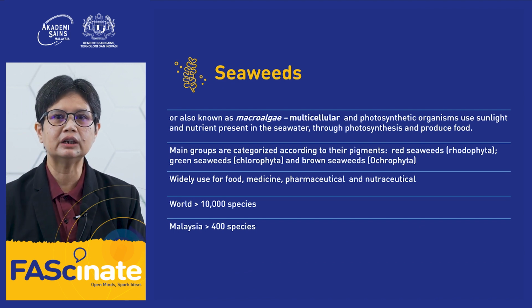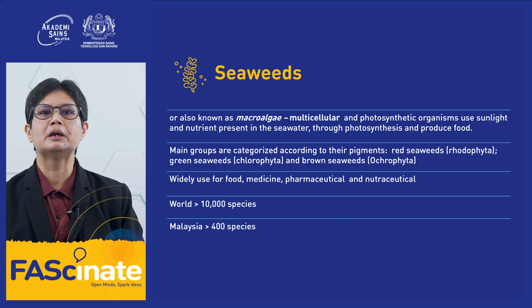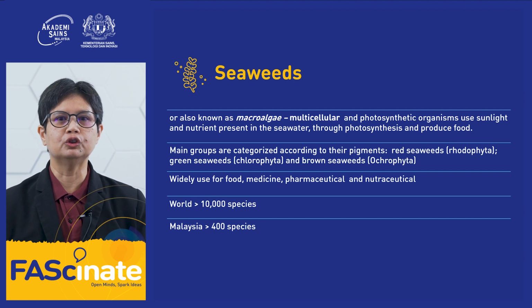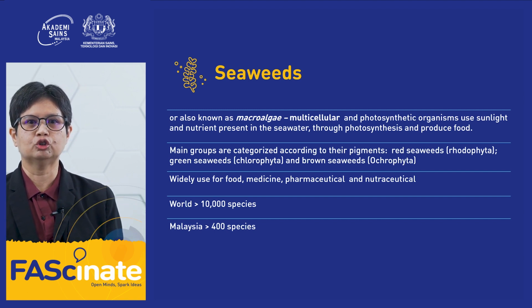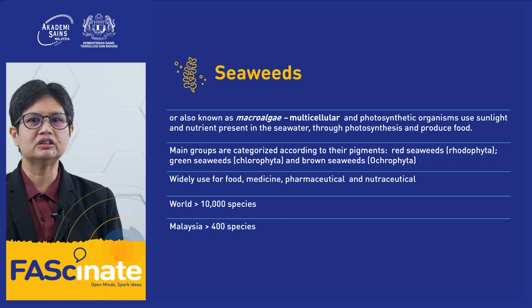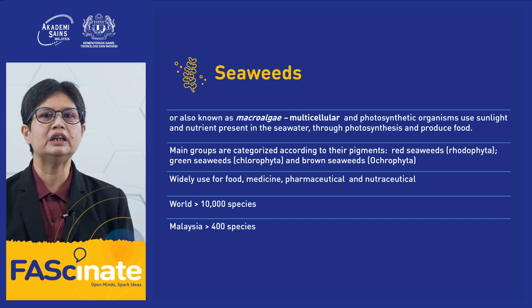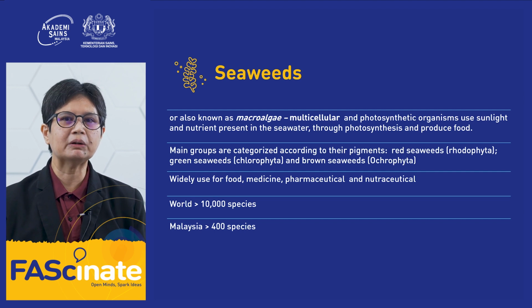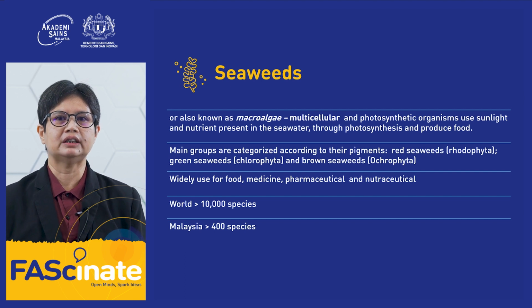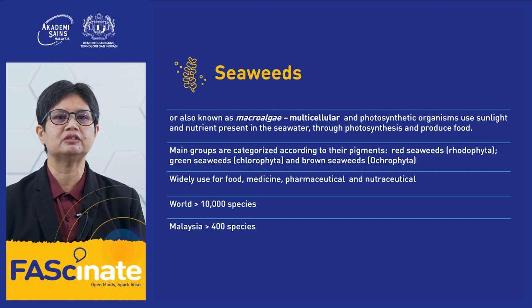They are multicellular, photosynthetic organisms that make use of sunlight and nutrients present in seawater, and through the photosynthesis process, they produce food. They are categorized into three main groups according to the pigment, which is red seaweed, green seaweeds, and brown seaweeds. Seaweed have many applications. They are widely used for food, medicine, pharmaceutical, and nutraceutical. In the world, there are more than 10,000 species. In Malaysia, we have more than 400 species.